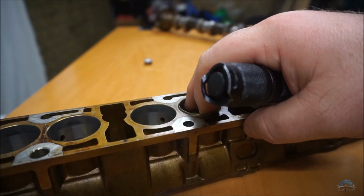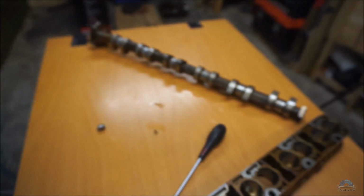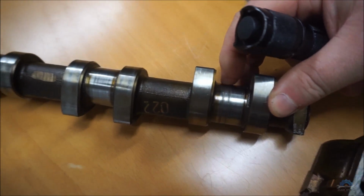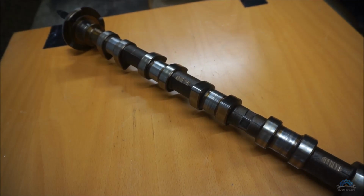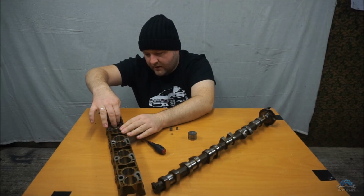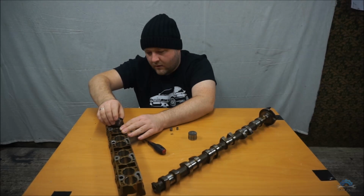This is not a big clearance, but still allowing pressure to be lost. This is another place where you're losing pressure: deep scratches, scoring on the camshafts. If the wear is getting bigger, you can actually feel how this lifter is rocking side to side, and that's how the wear is getting bigger.